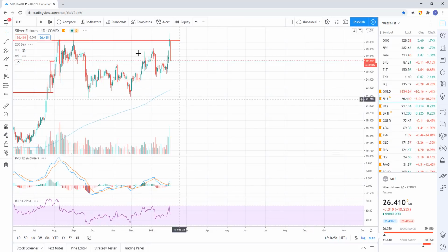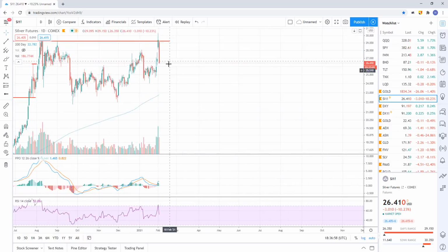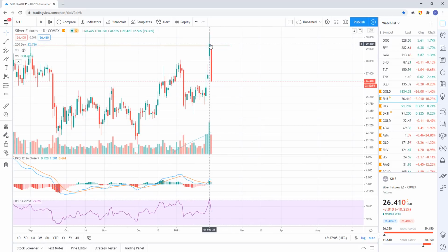Here's silver futures just tanking today, down 10%. Again, just a pop above, but you can see where it closed yesterday. You got to watch this kind of stuff. See how the day ripped higher but then sold off? Pretty much it opened higher and they sold it all day and closed pretty much right there near resistance.